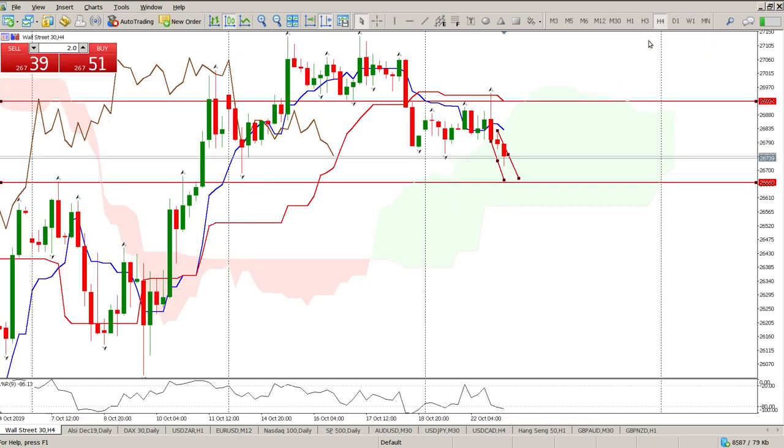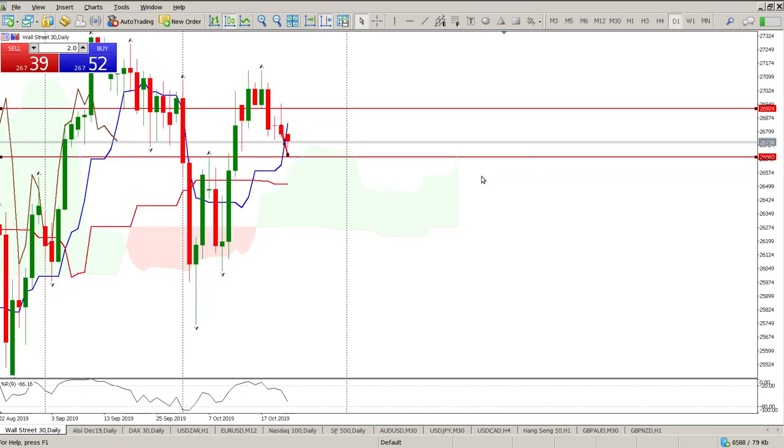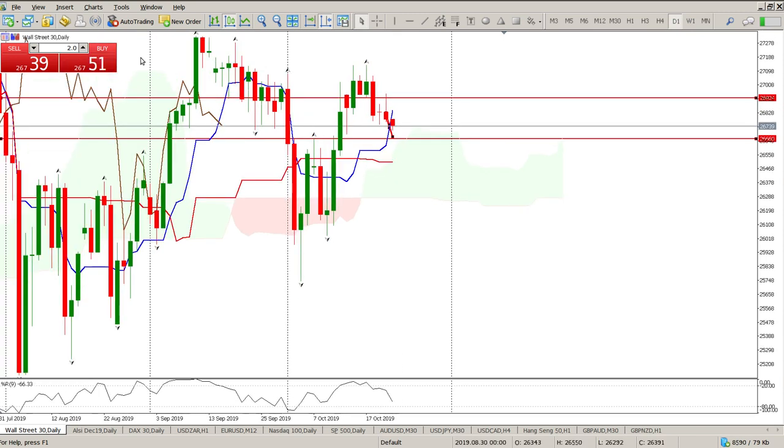Okay, so moving on to the daily, we have a daily crossover, but now we also have a bit of divergence from Kijun-sen and Tenkan-sen. Chikou span is through price now. So that's bullish, this is bullish. Chikou span is not bullish, that's bearish. So there's no real clear signal at the moment. The fact that we've moved closer to Kijun-sen and Tenkan-sen is, for me, a pretty good signal.